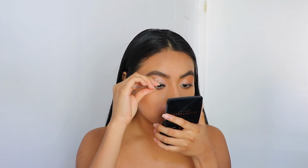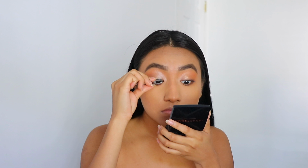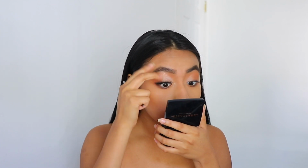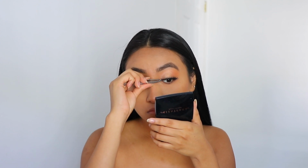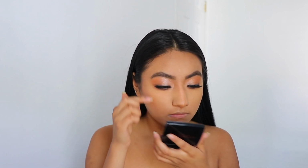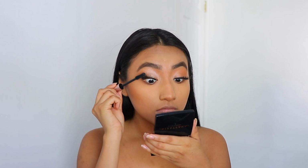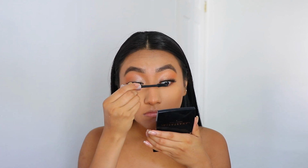I feel like these are my new favorite drugstore lashes. They are really nice and fluttery. For mascara, this is really similar to the Too Faced one, and this is just the Voluminous Lash Paradise. I love this mascara, one of my new favorite drugstore ones.